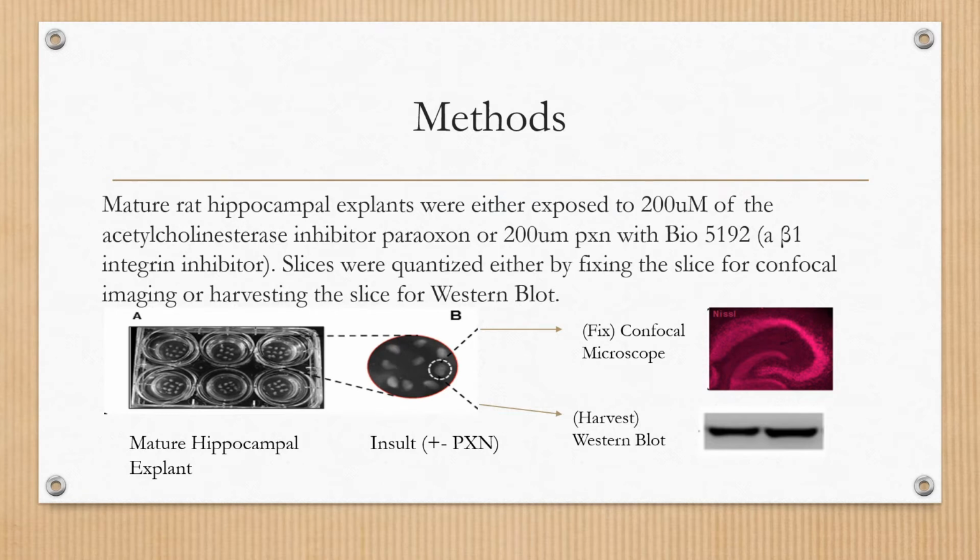So some of these slices were exposed to only 200 micromolar of paraoxon. The other slices were exposed to 200 micromolar paraoxon with BIO5192, and BIO5192 is just a beta-1 integrin inhibitor. So the slices were quantified either by fixing the slice for confocal imaging or harvesting the slice for Western blot. This is what a confocal image looks like. You can clearly see the hippocampus, and this is what a harvested slice would look like.